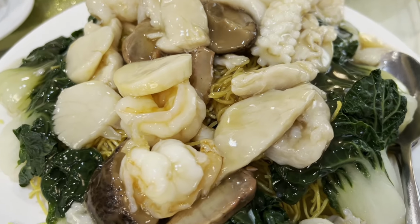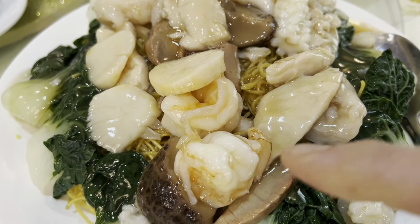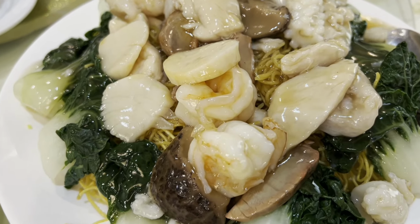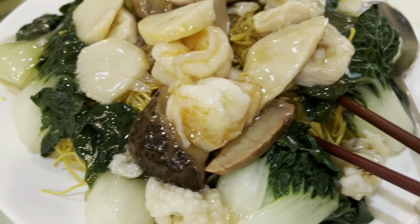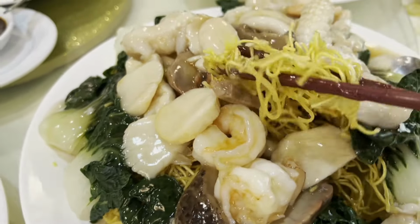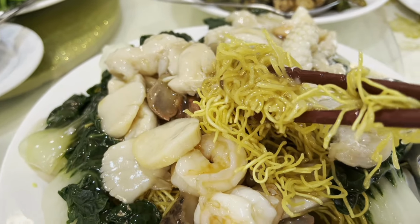So a lot of people think this is the best special chow mein in Vancouver. Got lots of ingredients. You got big giant prawns. You got some scallops, you got squid. You got chicken. You got the bok choy with the Chinese veggies. And you got crispy noodles. Look at that crispy noodle infused with a lot of sauce from the stir fry.